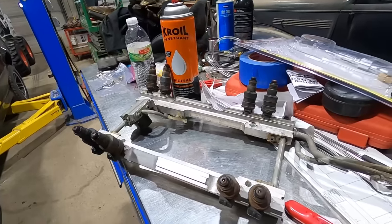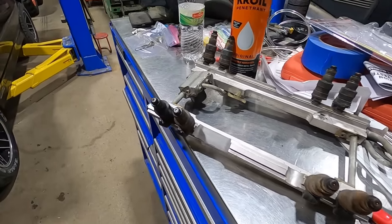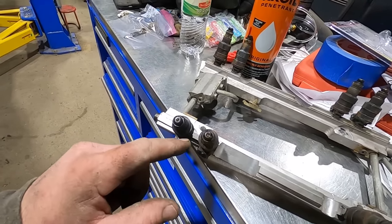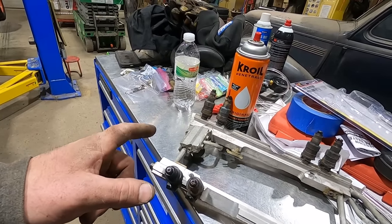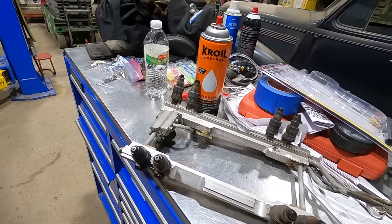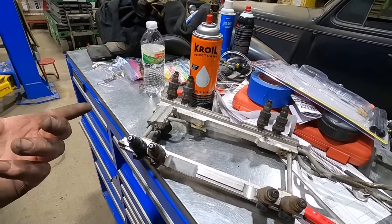Serviceability on the old tune port, not real good, but we got her apart. And I don't see anything terrible on these injectors. I expected a bunch of buildup or something on the ends, but see if we can pop these out and we'll try to run them through the ultrasonic cleaner. See what happens, I guess.